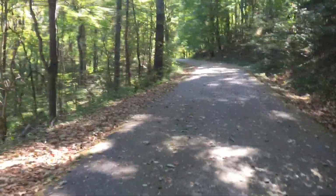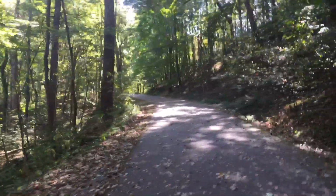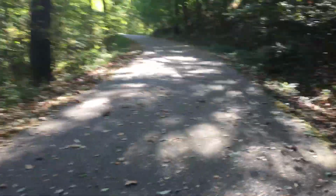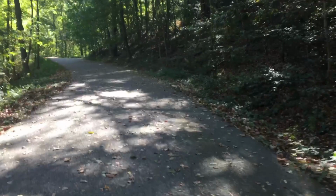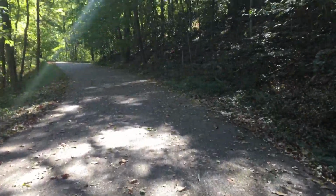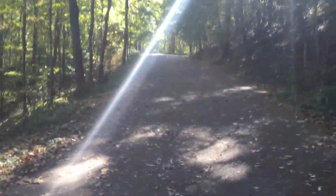Not going to walk too far, just to capture some of the wooded area. Not sure exactly how far this particular trail goes, but I'm not sure if we'll be able to see any of the falls. Not going to go that far, but we'll see what happens. A very nice, cool morning.